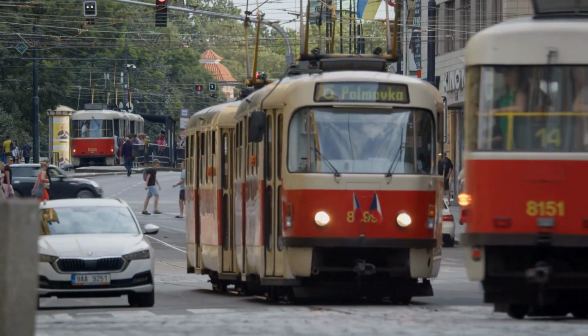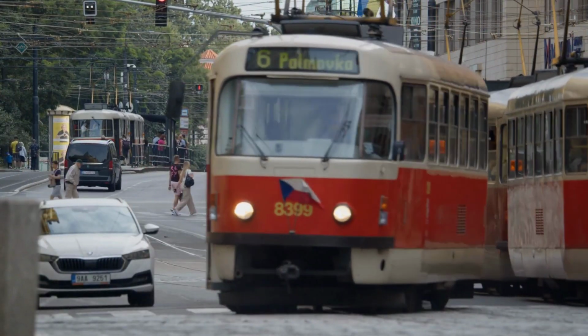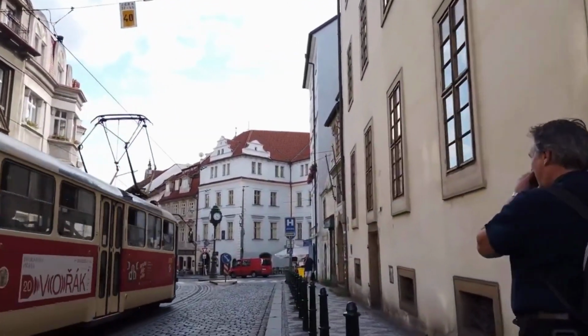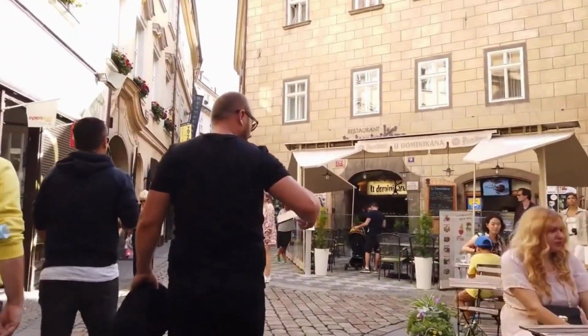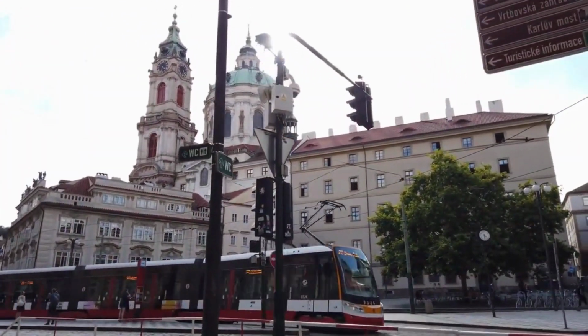Locals love how quick and efficient everything is, and tourists appreciate how easy it is to master the system. That means more time for enjoying the city and less time fussing over directions. Whether you're hopping on a tram to an old town cafe or speeding across town on the metro, you'll find this is one of the most hassle-free cities in Europe to explore.